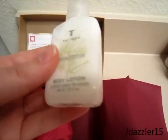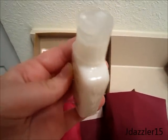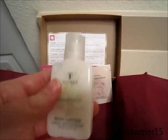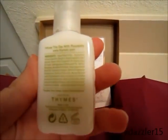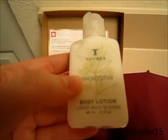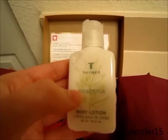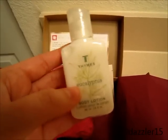So that's a good size for a deluxe sample. Mind you, they promote that these are supposed to be deluxe samples, so just keep that in mind. But anyway, it's just a eucalyptus body lotion, so that's decent. I do like eucalyptus. I have a eucalyptus candle, so this is all right.